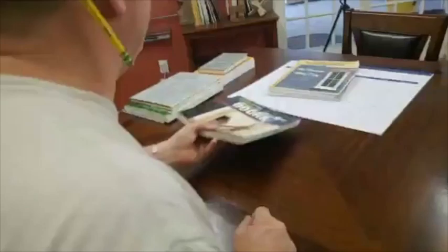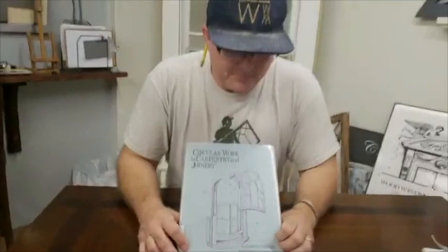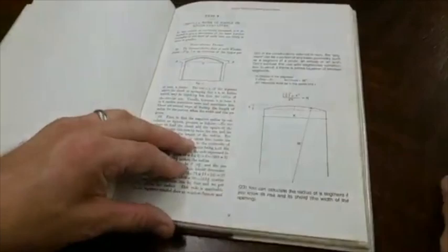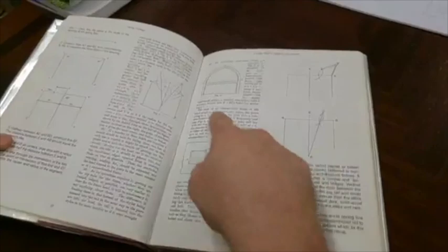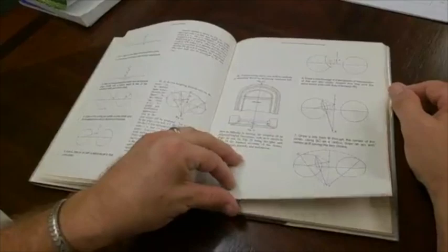Another book that's important to me is this one, Circular Work in Carpentry and Joinery by George Collins. The cool thing about this book is, if you've ever seen my Gothic arch sashes, my bullseye windows, anything that has to do with a circle that I make, I learned from this book. It's got all the formulas inside that you would need to extrapolate the radius for windows that you're working on, and that's really important. It gives you all the math that you need. It's heady stuff, man, but I tell you what, I couldn't do the work that I do without it. You know what I'm saying?